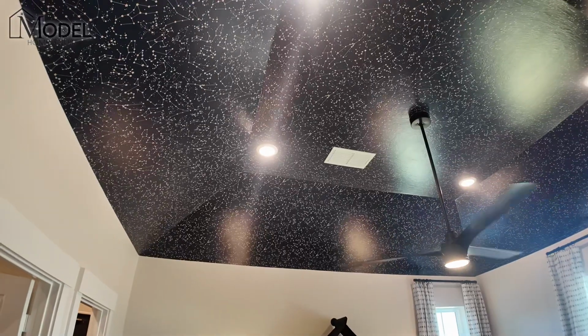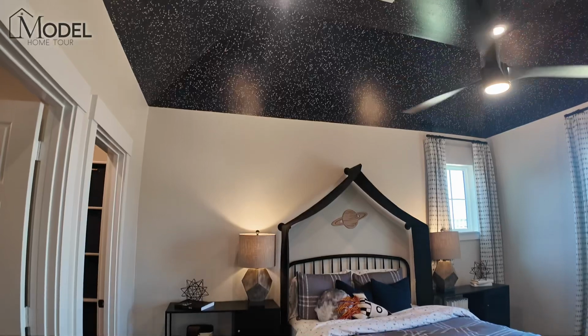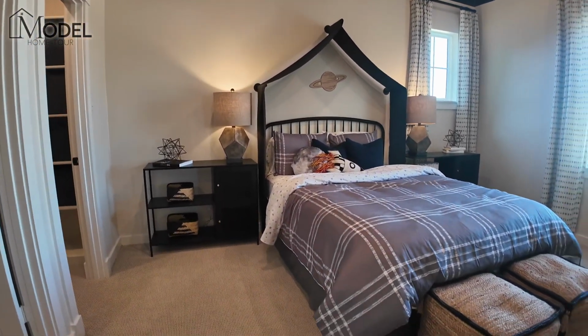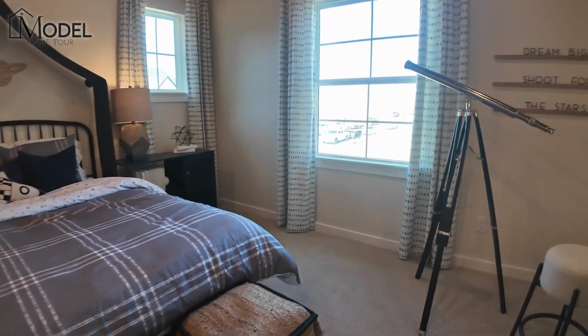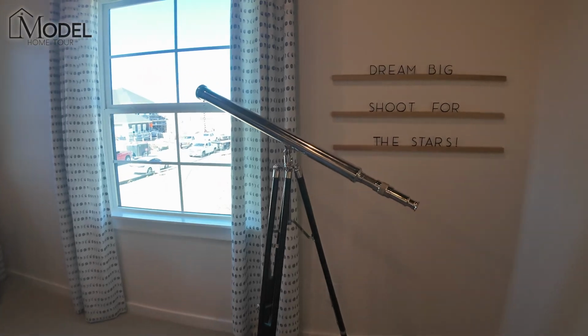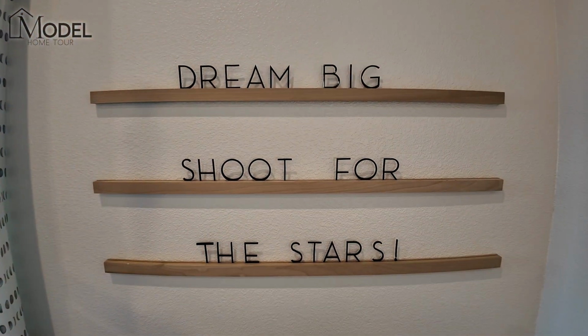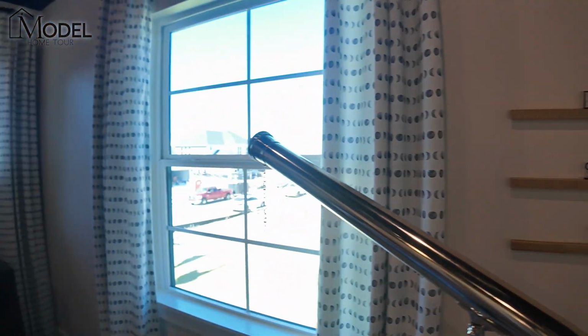I love that ceiling, man. Look at that with the stars. But I showed you the ceiling because they actually push it up. Hopefully you guys were able to see that with that wallpaper design. But again, huge secondary bedroom. Look how much room there is to walk around. Here's a cool quote. Dream big, shoot for the stars. Man, I love stuff like that.